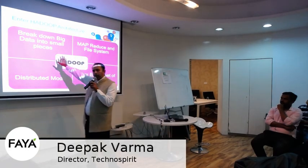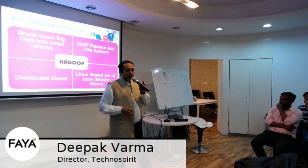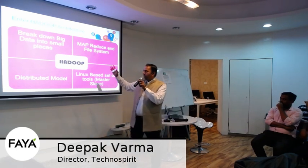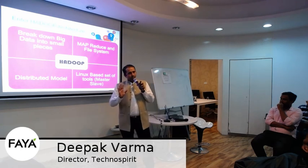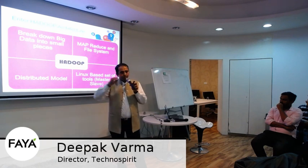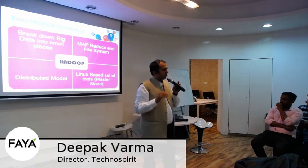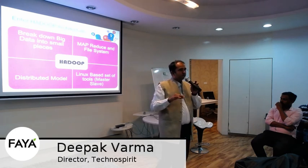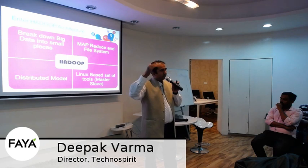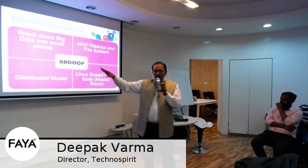Hadoop is open architecture, open to all. It's a set of tools which breaks down big data into smaller pieces. So that's the first thing that we need to understand. It has various methods of doing it. I'll get into a small case study at the end on something that we did at eHealth in Kerala, but this is good enough to understand.